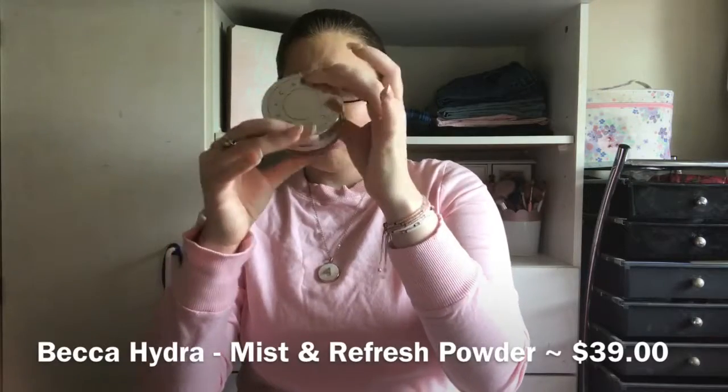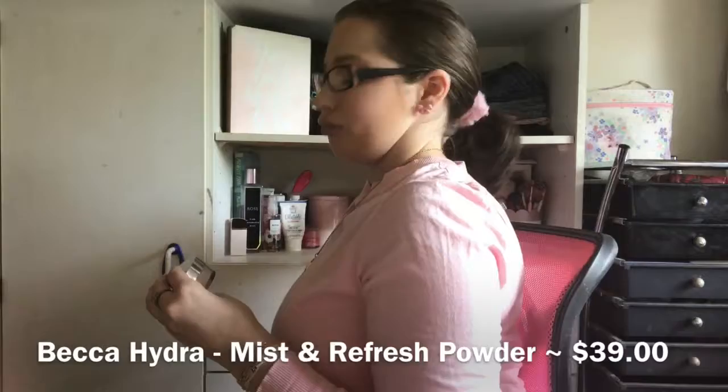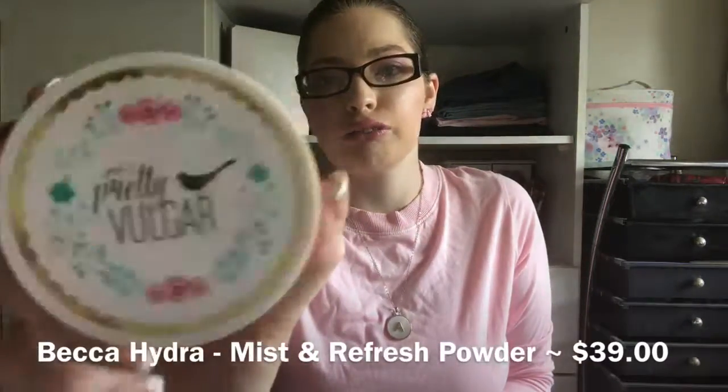I wish there was a lot of powder in here, but it doesn't seem like much, because the loose powder I'm currently using is from Pretty Vulgar, and I feel like there might be more in the Pretty Vulgar one, and it is quite bigger. It's their Powder Room Mad About It translucent setting powder, and this has 25 grams. And the Becca has, how many grams? It says it has 10.0 grams.